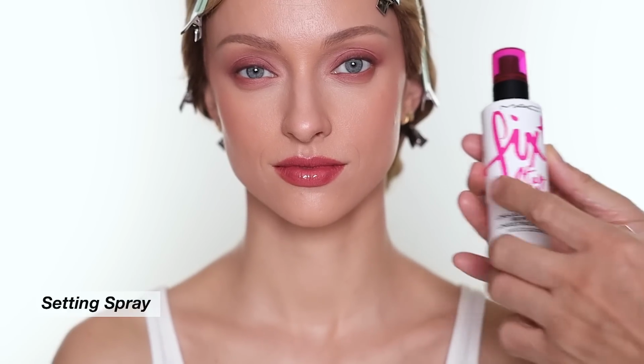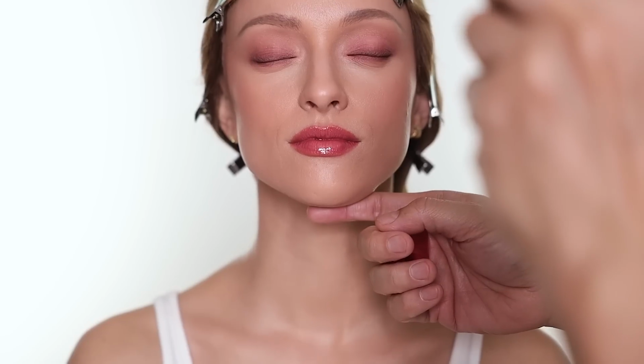To set the makeup, I'm going to use the Fix Plus Stay Over Setting Spray from MAC Cosmetics. That is the final look, guys. We tried to create a more fresh-ish, pinky, mauvey, monochrome look.